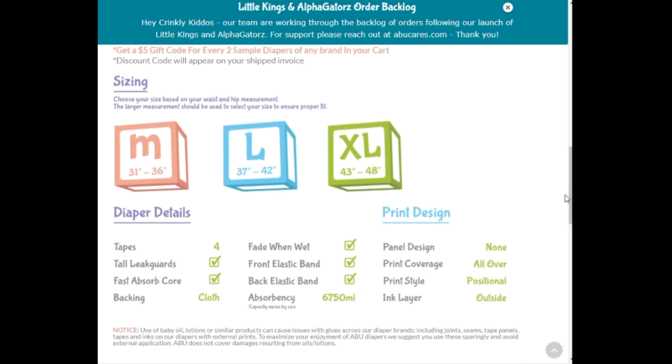And in case you're interested in the sizing, a medium is 31 to 36 inches, a large is 37 to 42, and the extra large is 43 to 48. And this will come with four tapes, and you have the fade when wet and tall leak guards and all that jazz. The absorbency is 6,750 milliliters. Wow, that is a lot.